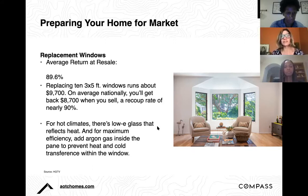So for energy reasons, and just because that's something that can hang you up when we're in escrow and when the buyer is doing inspections, if the windows are not operating properly, that is an item that buyers are going to ask for to be corrected. So you're pretty much going to run into that issue.